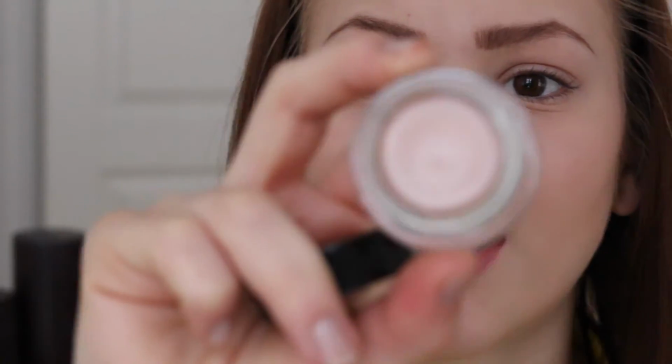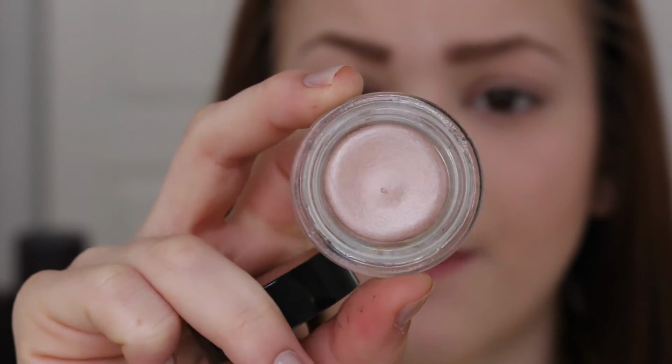just to make sure that they stay in place all during the day and that they don't smudge or go anywhere. Then it's time for my eyes, and I'm going to use my new Stila Smudge Pot in the color Kitten, and it kind of reminds me of the 24 hour color tattoos from Maybelline or the paint pots from MAC. And it looks like this. It kind of reminds me of the color Bare Study from MAC, but we'll see how it looks on the skin.